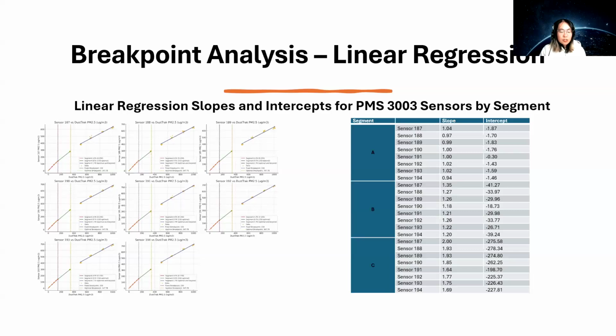And at a higher concentration, when it comes to segment C, sensors exhibit significant deviations from linearity. It means it needs a more complex model, same as sensor 187. We can see at segment C, it shows a slope of 2 and an intercept of minus 275, which indicates nonlinear behavior at these concentration levels.